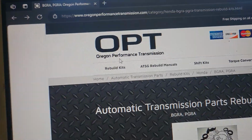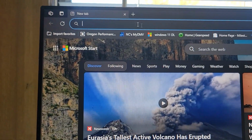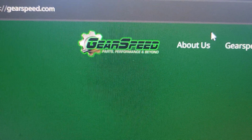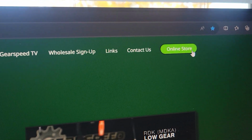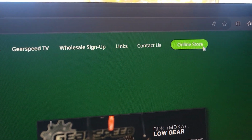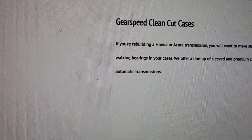Alright, so the next one I'm going to show y'all is going to be Gear Speed. And it's going to look like this when she loads. Gear Speed, parts, and performance. You go over here and click on online store. And their website is slow 90% of the time. I think my laptop over here is updating the game. That's why my thing is going slow. We'll find out in a minute.